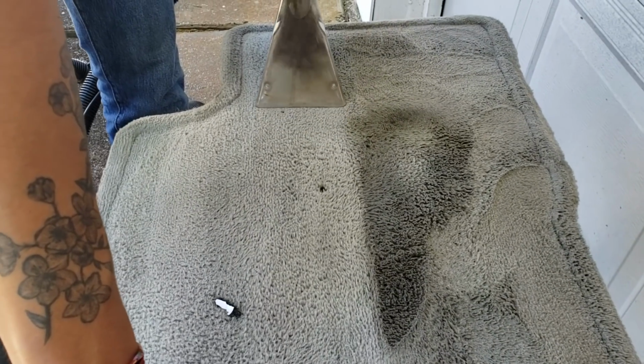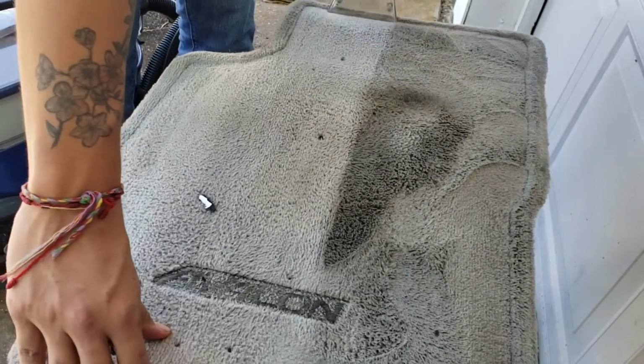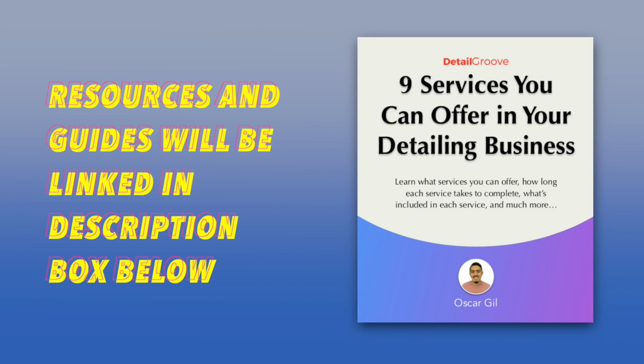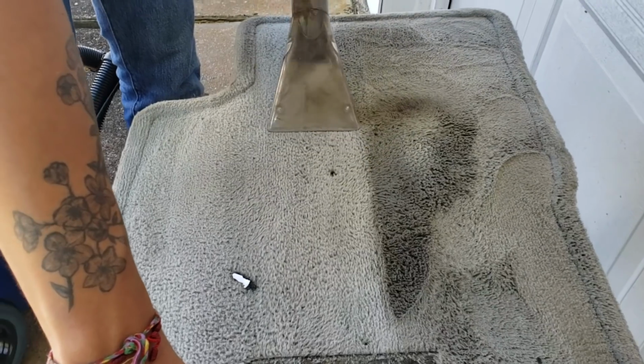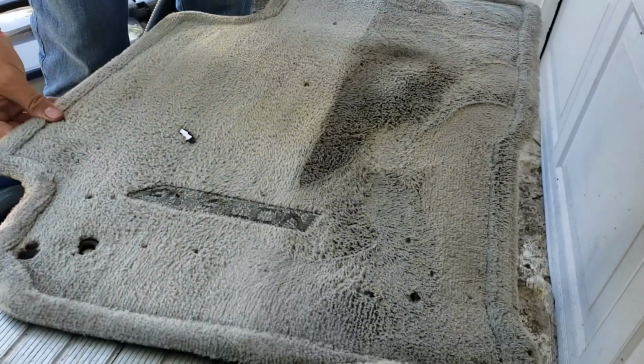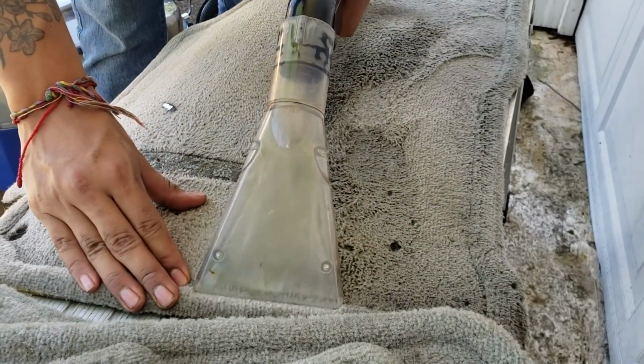And we're back for another interior deep cleaning on this 2001 Toyota Avalon. So it's around 17 years old, and the customer said that they haven't cleaned it since they've purchased it, so it was definitely in need of a thorough cleaning. Now, we worked around 14 hours this day, so I was very limited on what I wanted to capture.